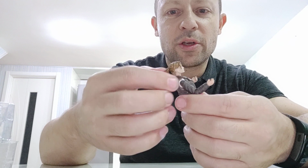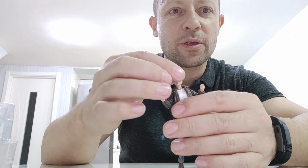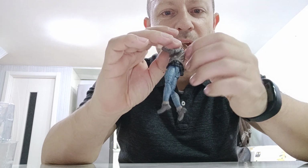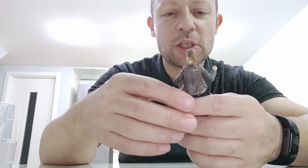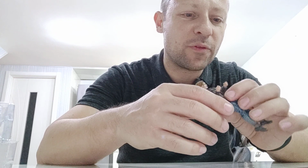And the head, she's got a nice articulation here. So she has these small down and up. She has left and right, and she also has a side to side. The hair isn't articulated, which is a shame because that, with too much bending, will snap. Now, because this is Vitruvian H.A.C.K.S compatible, swapping heads around and parts around will be easy, but color matching the flesh might be a bit difficult.